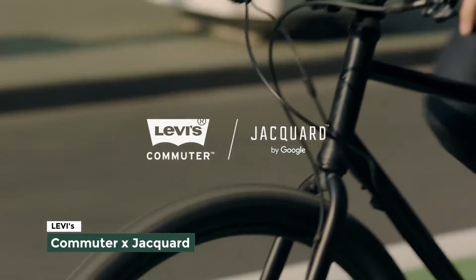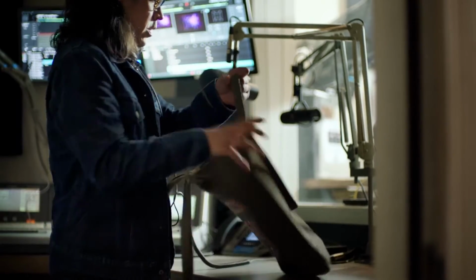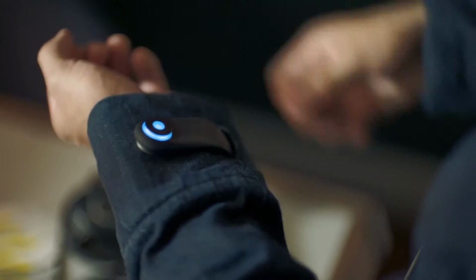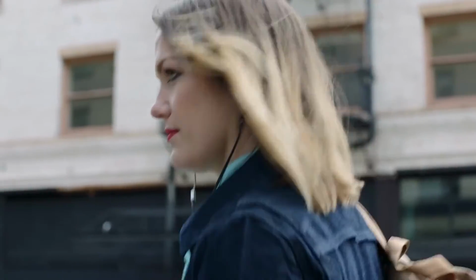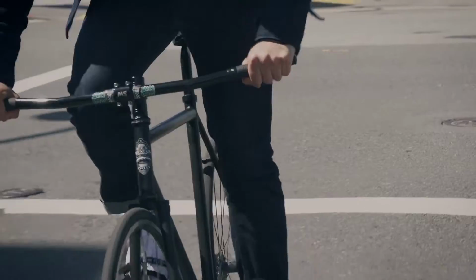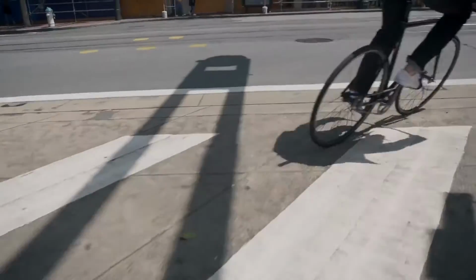Levi's Commuter by Jacquard by Google Trucker Jacket. The concept of computerized clothing may sound like a gimmick from a science fiction film, but Google and Levi's are collaborating to make a denim jacket with a serious intelligence. The outerwear is being aimed at the cycling market for cyclists that struggle with reaching for their phones while biking, not to mention the fact that it's dangerous and they could drop their phones.